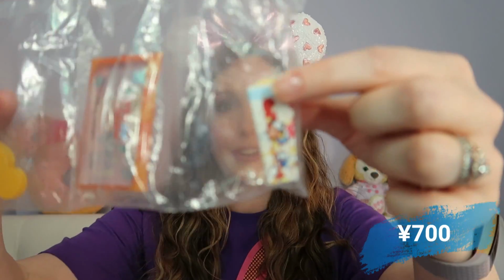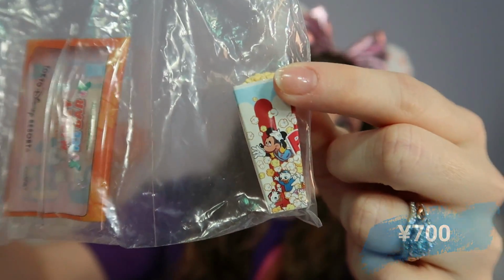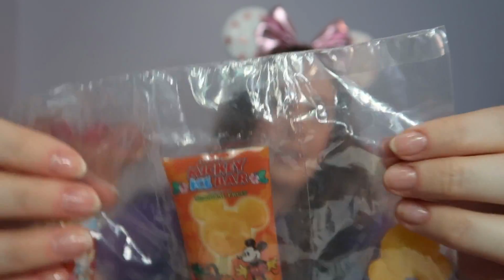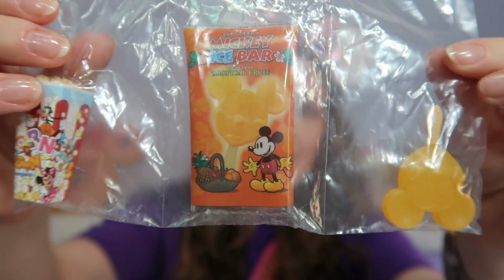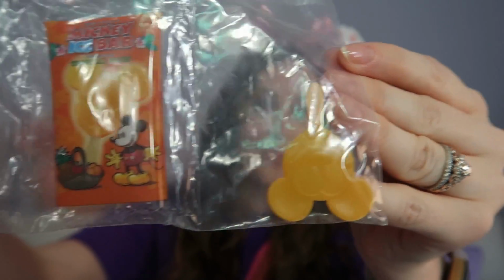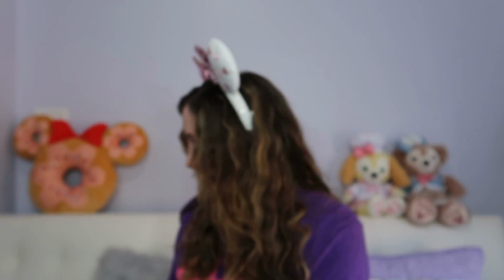And remember, each of these is 700 yen, and I'm sure they still have these mystery boxes in the park. But for me, I got this one that was a popcorn bucket, and then this is, here, I'll turn it around actually, the Mickey Premium Bar packaging, and then the actual Mickey bar. So it's kind of cool, it's like miniature food.